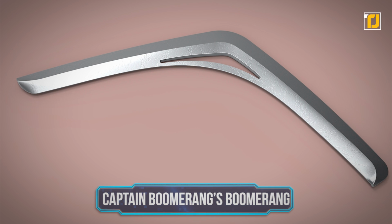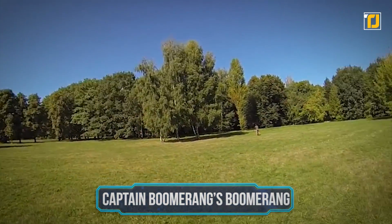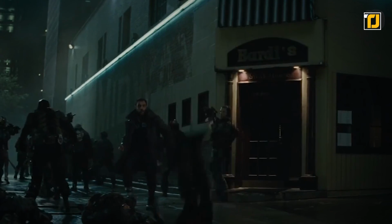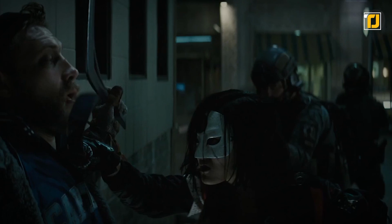Number 1. Captain Boomerang's Boomerang. A violent thug from Australia, Captain Boomerang is described as the spirit animal of Suicide Squad, as he does whatever he pleases. He uses, as his name suggests, a variety of high-tech boomerangs to commit crimes and get his way. There couldn't be a more creative way to kill someone.